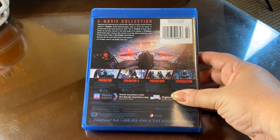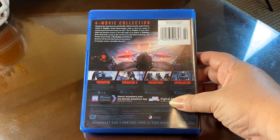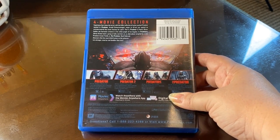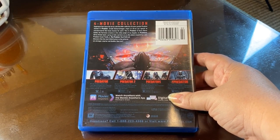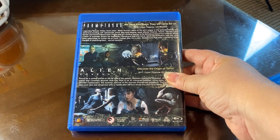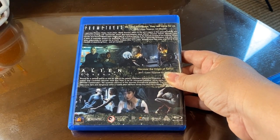The Predator films. Love 1 and 2. Predators, I liked the concept of Predators. The film itself was okay. The newer one was okay. It seemed a bit choppy. I like both of them. I like Prometheus more, but Covenant was good. I'd like to see Ridley Scott finish it up. Whether that happens, I don't know.